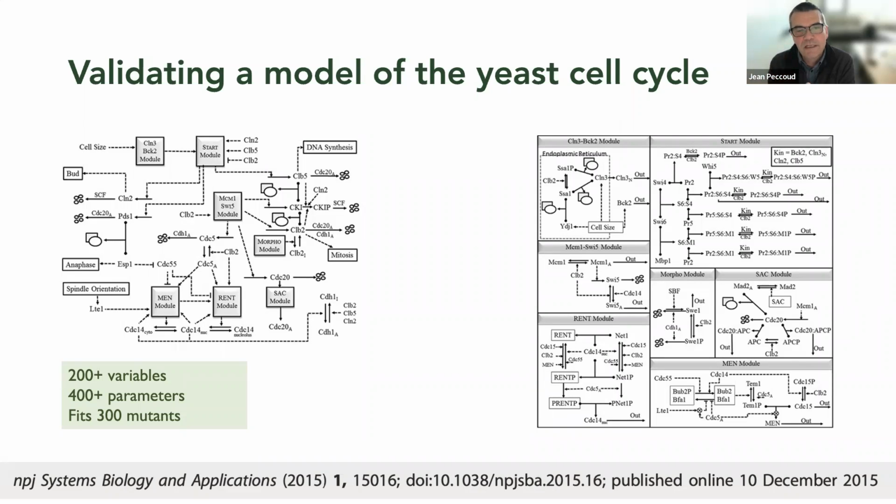And the model was validated by showing that by changing the parameters according to the genotype of different mutants, you would have the same phenotypes in terms of whether the mutant was viable or not, or able to grow in different media. So the model had been developed using mutants that had been described in the literature, and they had been produced using different background strains.